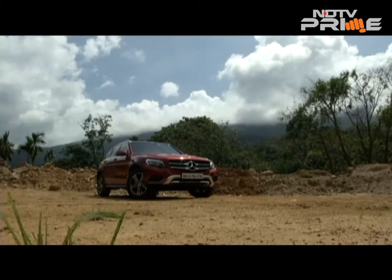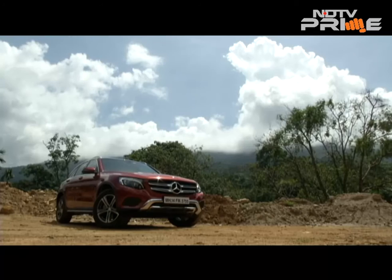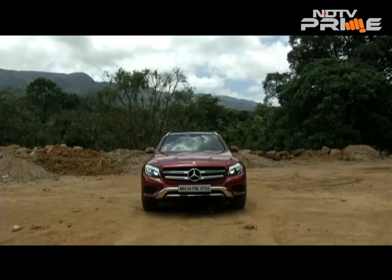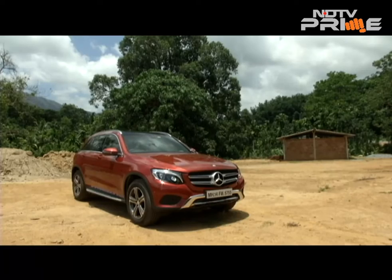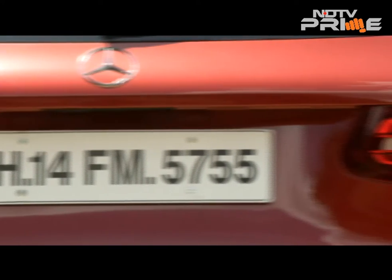15 done in 2015 and 12 planned for 2016. That's how many cars Mercedes-Benz has lined up for India. It's already the 5th one this year and is probably the most important of them all. It's the GLC. And though we've done an exclusive review of the car overseas, we have finally got our hands on the India spec car.